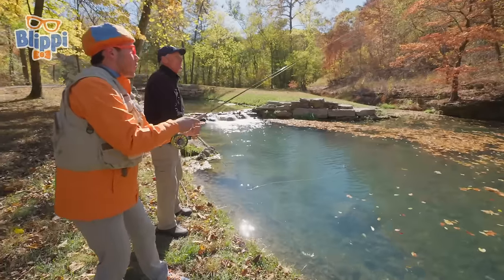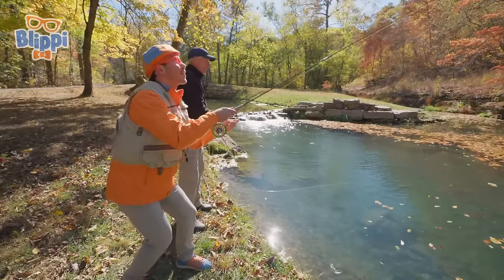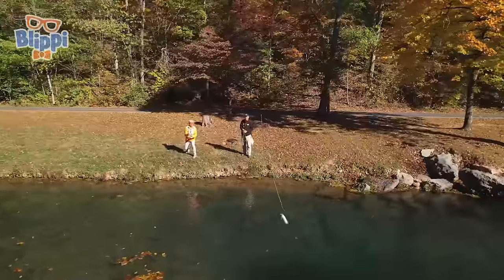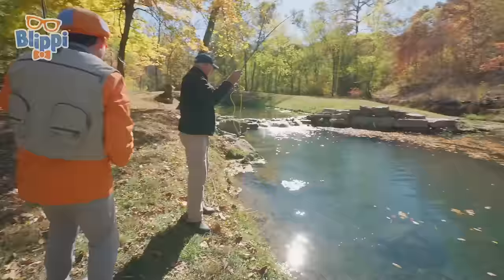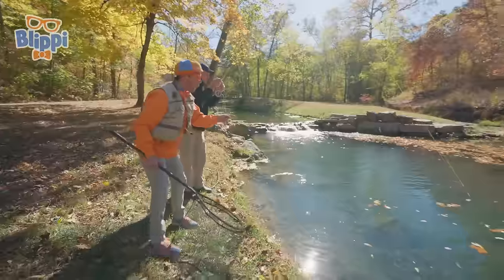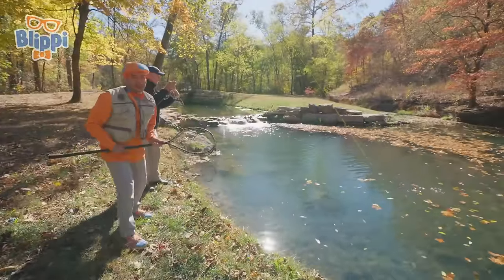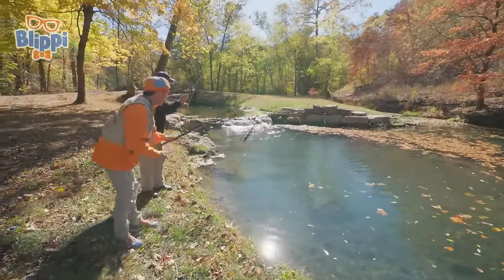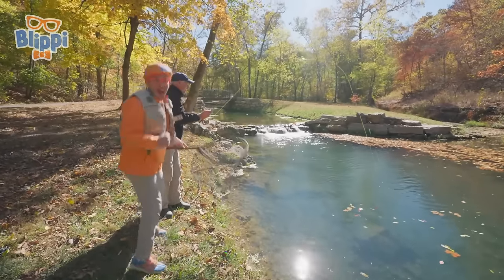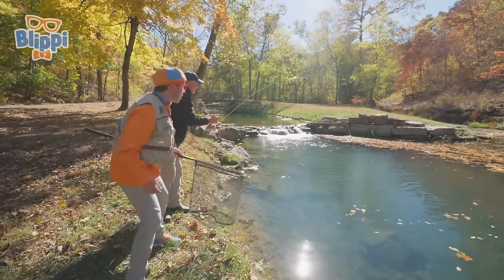Okay, here we go. We'll go up and over. Okay. That's it. Whoa. Whoa, look at that big thing. Whoa! My goodness, that's a big one. Whoa, check it out! Whoa, this is a really big one. I think I better stick with the net. Whoa, here we go! Whoa, look! Jim's reeling him in.